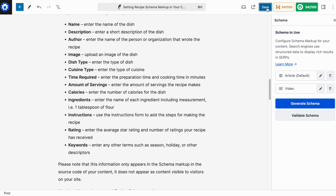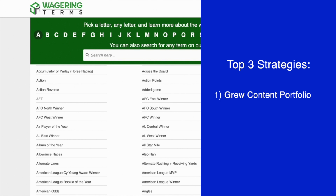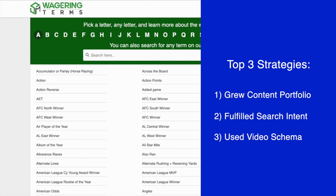The top 3 strategies that WageringTerms.com used that you could emulate on your site is, number 1, they grew their content portfolio. They created a ton of new content. Number 2, they really understood and fulfilled search intent. And number 3, they implemented schema markup, specifically video schema markup, to rank their video content.